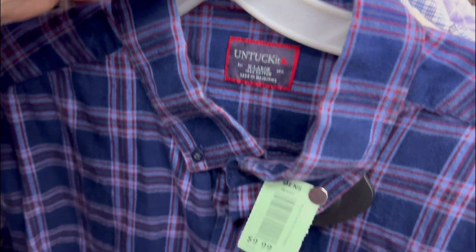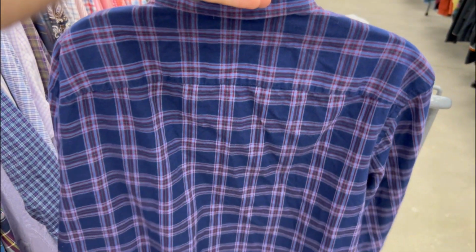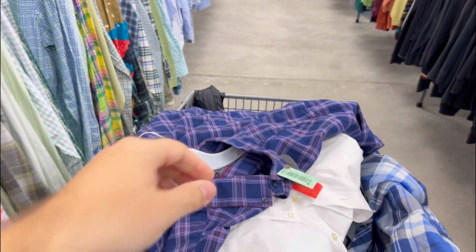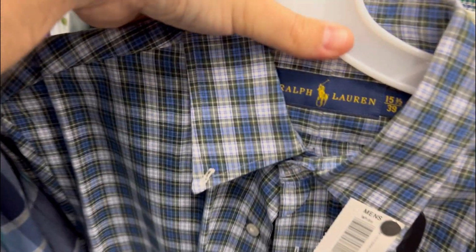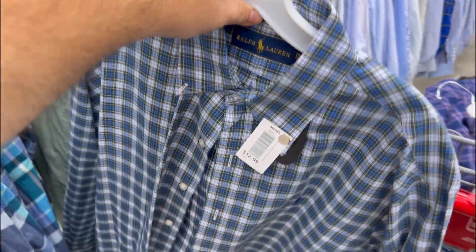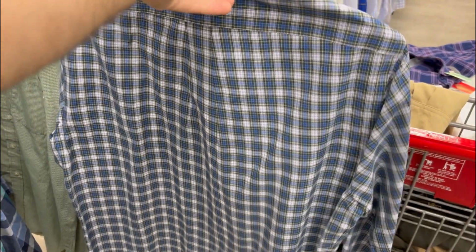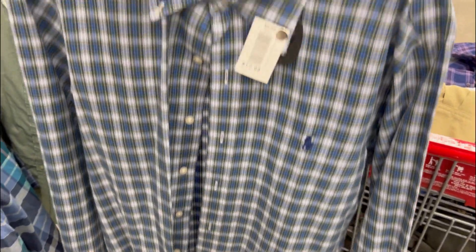Now this right here was an easy pickup for $7.50. It's a men's extra large Untuckit with a really great plaid pattern all throughout. I normally get somewhere between $20 to $30 plus shipping on these, so that one's definitely going in the cart. These newer label Ralph Lauren shirts are a really easy sale for $6.50. I'm definitely picking it up. This is like a $10 bill just sitting on the rack. I'm going to list this thing for right around $19.99 plus shipping.